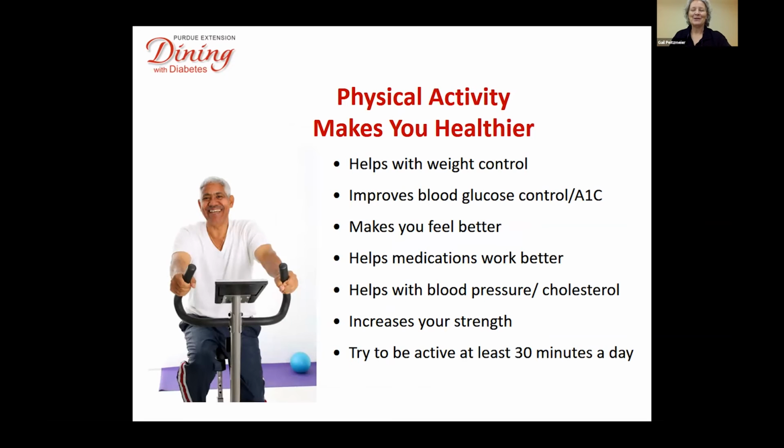For a person with type 2 diabetes, physical activity can assist in reducing one's blood glucose, your A1C, cholesterol, and blood pressure. All the things that Gail just talked about can be impacted by physical activity. Additional benefits include helping with weight control and making you feel better. They also help your medications work better and increase your strength.